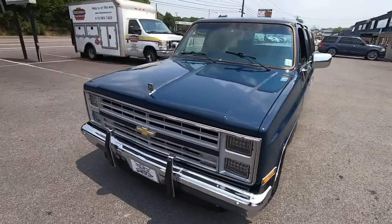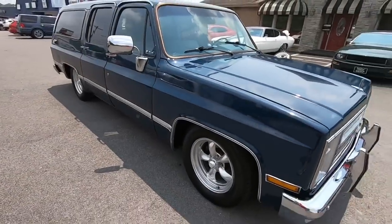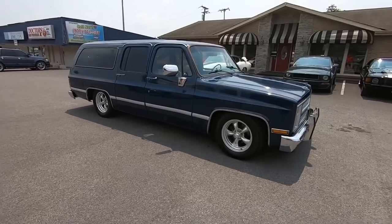I do my best to point out all the flaws. Sorry if I had a bad angle there in the interior. I was getting in a bind.